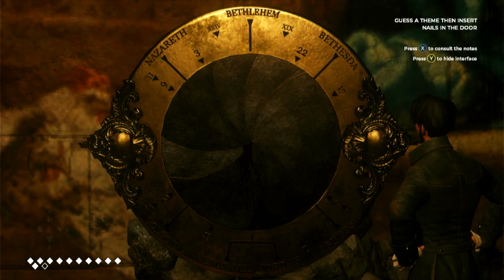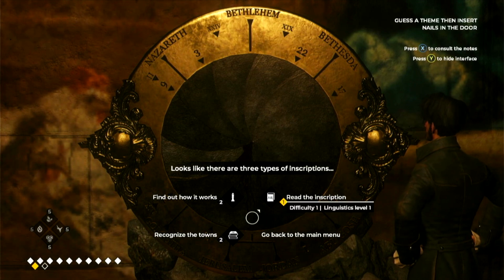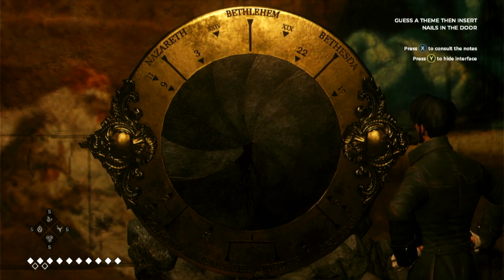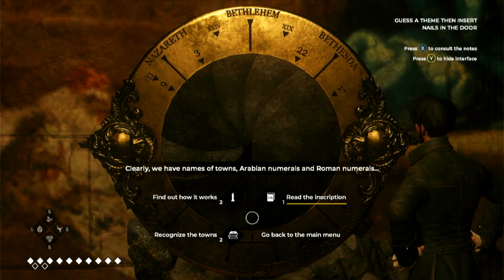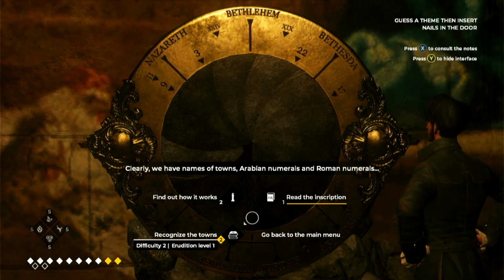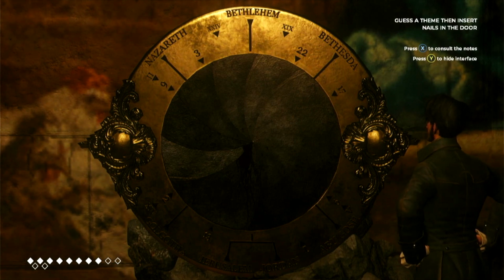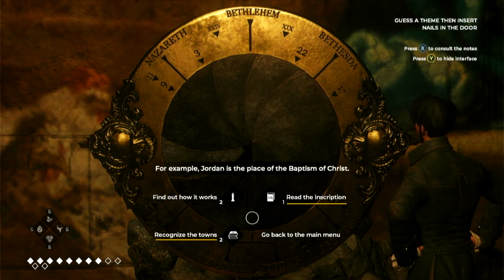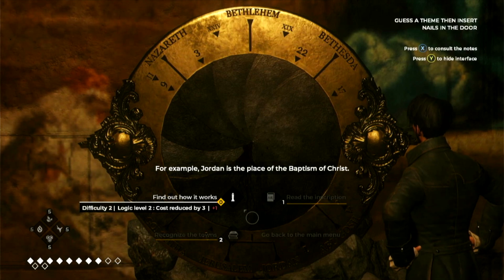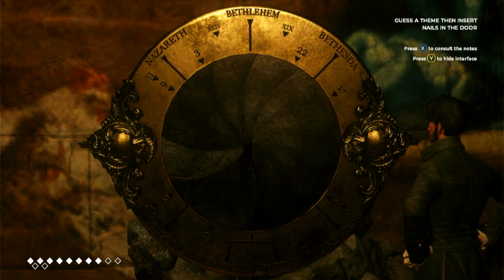It looks like there are three types of inscriptions. Clearly, we have names of towns, Arabian numerals, and Roman numerals. These towns have one thing in common. They're all related to the life and death of Jesus. For example, Jordan is the place of the baptism of Christ. There are three styles of writing, and I've got three nails. There must be a link. I must surely put in one nail per category.